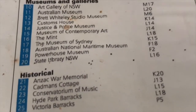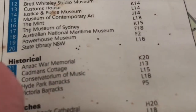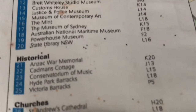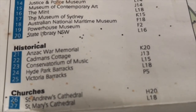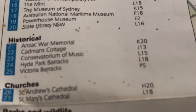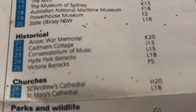State Library New South Wales L16. Historical. 21. Anti-War Memorial K20. 22. Cameron's Cottage J13. 23. Conservatorium of Music L15. 24. Barracks L18. 25. Victoria Barracks P5.